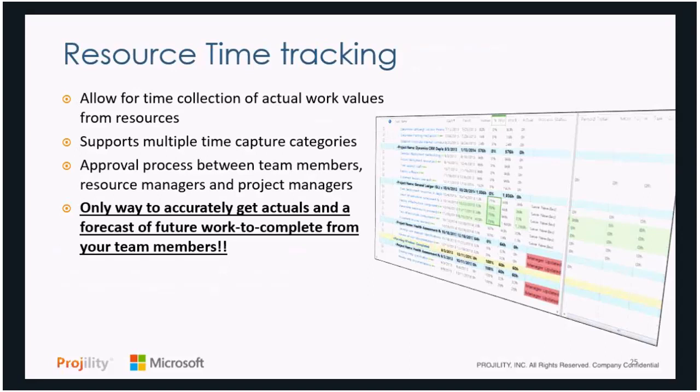And then one of the most important steps, and this is sometimes overlooked, is the ability to do time tracking. No one likes to do a timesheet at the end of the day. All timesheets really stink. But you have to have some kind of actuals collection from the people doing the work or from the project manager in order to see how well you're doing and how much time has been spent on different activities so you can support resource planning. It supports different time capture categories, which I'm going to get into next. There's always going to be some kind of approval process for the work that team members are submitting, whether it goes to a resource manager and then a project manager, or directly to a project manager, or it can even go through a set of rules where it gets automatically approved in the tool.